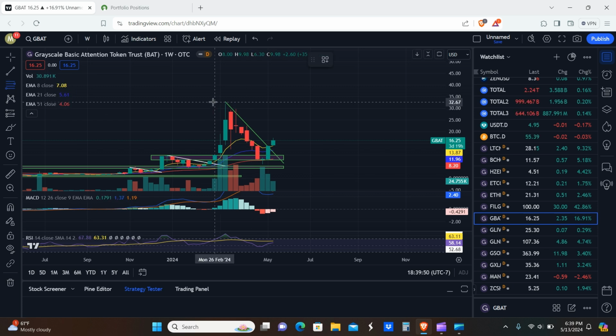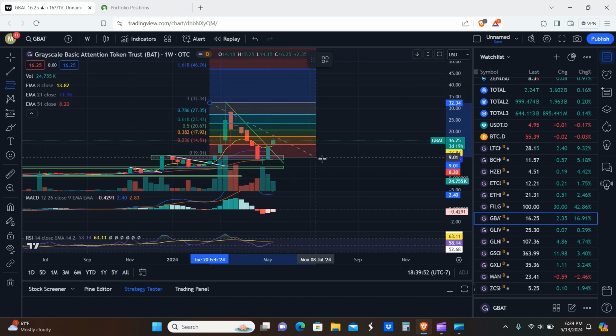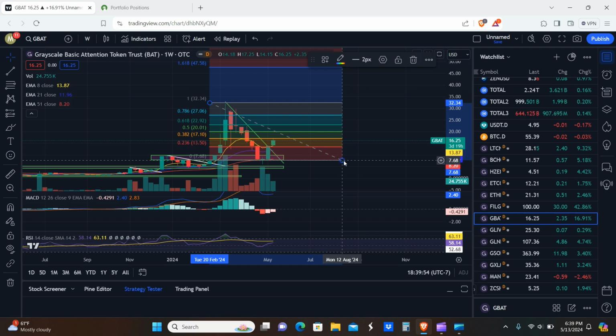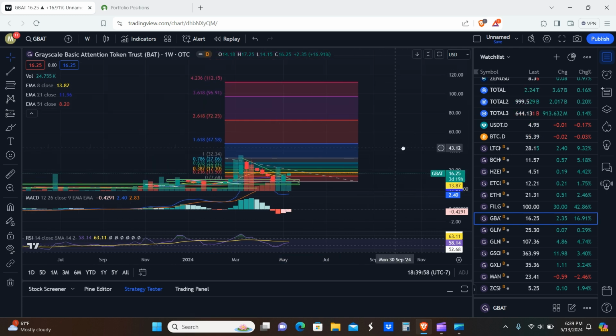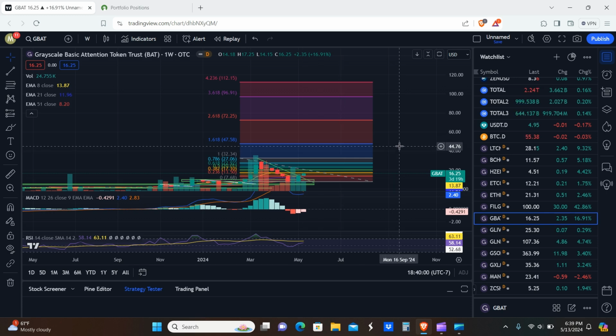So again, guys, these are just going to be estimates. This is not a guarantee of anything. I cannot tell you guys for certain that this is going to go to any of these levels because I just don't know. Price discovery is impossible to predict.